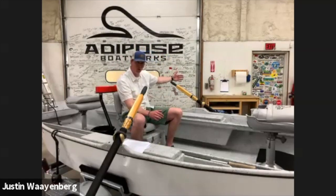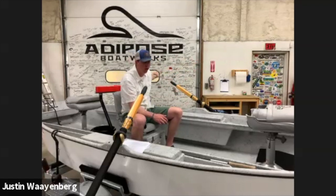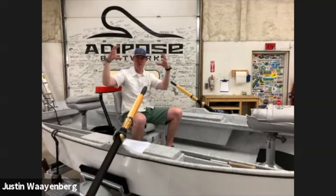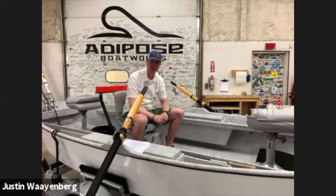Definitely row as close as you can into an inline seam area, softer water, to anchor up where you can see the bottom. If you see a bunch of big boulders along the side, then most likely there's a bunch of big boulders in the river bottom. And an anchor is only this big, and if there's gaps in boulders that are this big, that anchor will get down in there and will get lodged.